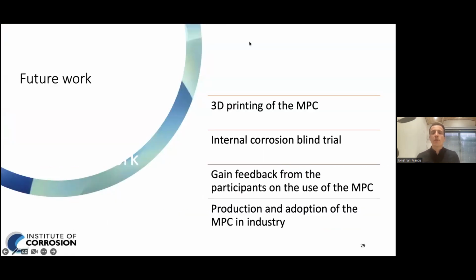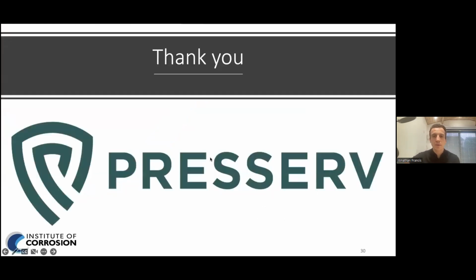So future work: 3D printing of the MPC, internal corrosion blind trial. I need to gain feedback from the participants on the use of the MPC to make the necessary improvements and adjustments, and production and adoption of the MPC in industry.